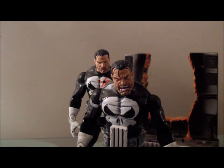Number 2 goes to the Punisher. Yes, the Punisher. This action figure is the first ever Marvel Legends I bought, and that was at Comic-Con for $20. In fact, I got 2 of them. I bought 2 of them for myself, and the second one I bought was from the Urban Legends box set.